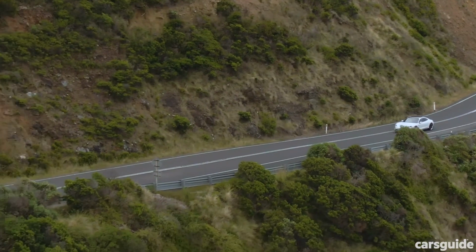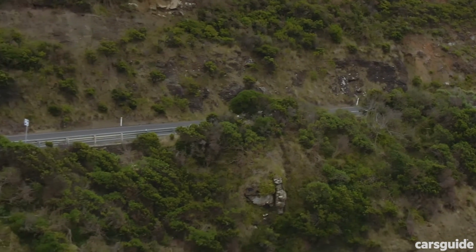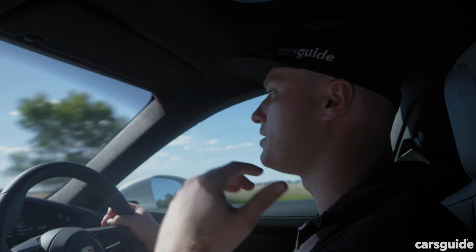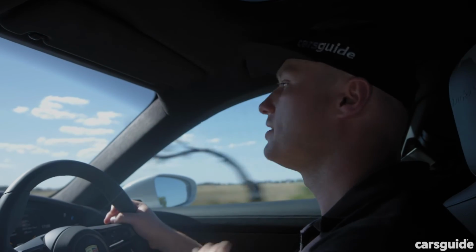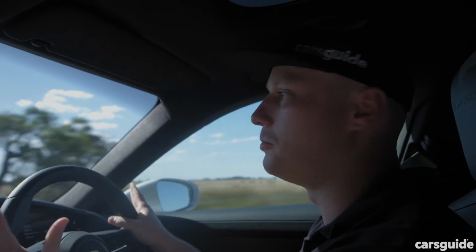Now, being an electric car, there is no engine noise at all, so you really do start to notice some of the other noises. Now, they haven't been quite tuned out. You do notice quite a bit of wind noise when you're traveling at about 110 k's, and tyre noise is always prevalent, but at the same time, it's still more than livable.